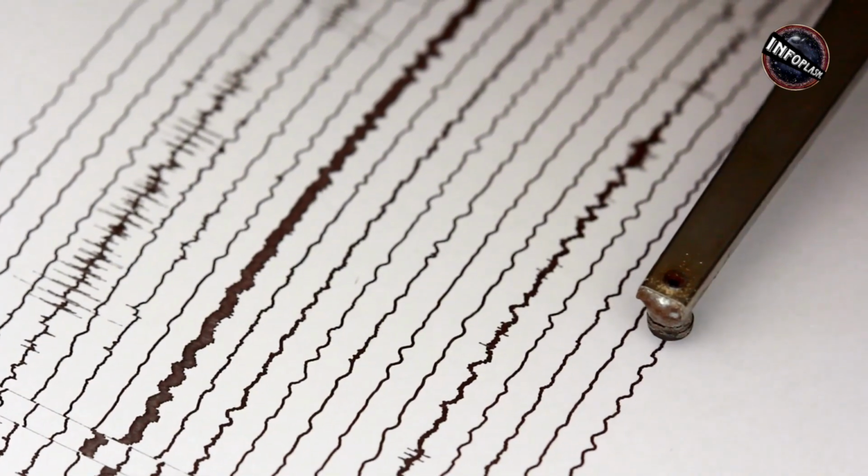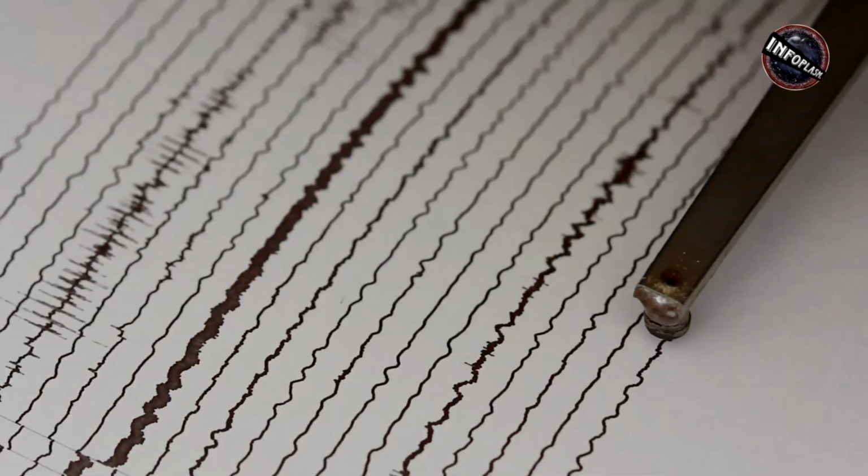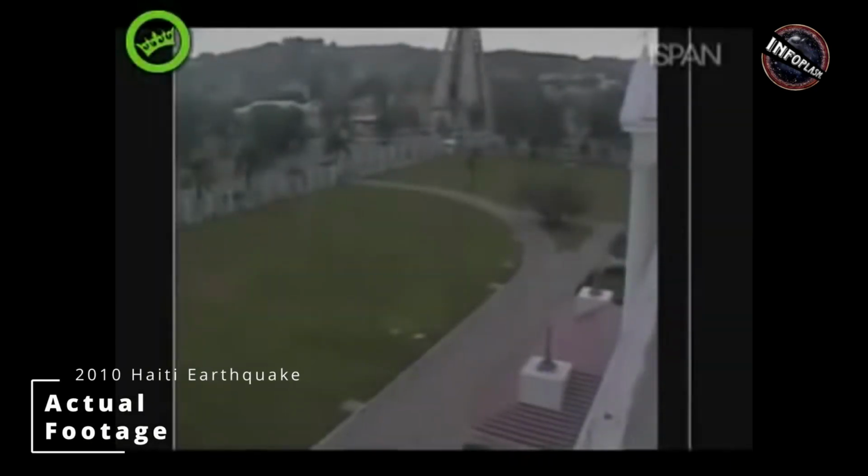To better understand how many magnitudes a house can withstand, let's look at a few real-life examples. In the 2010 Haiti earthquake, many homes were destroyed despite the fact that the earthquake was only a magnitude 7.